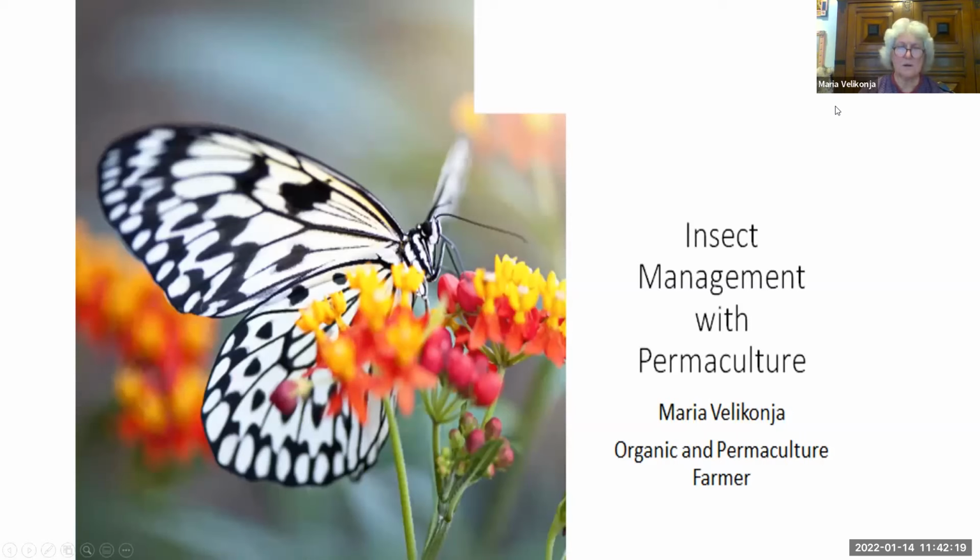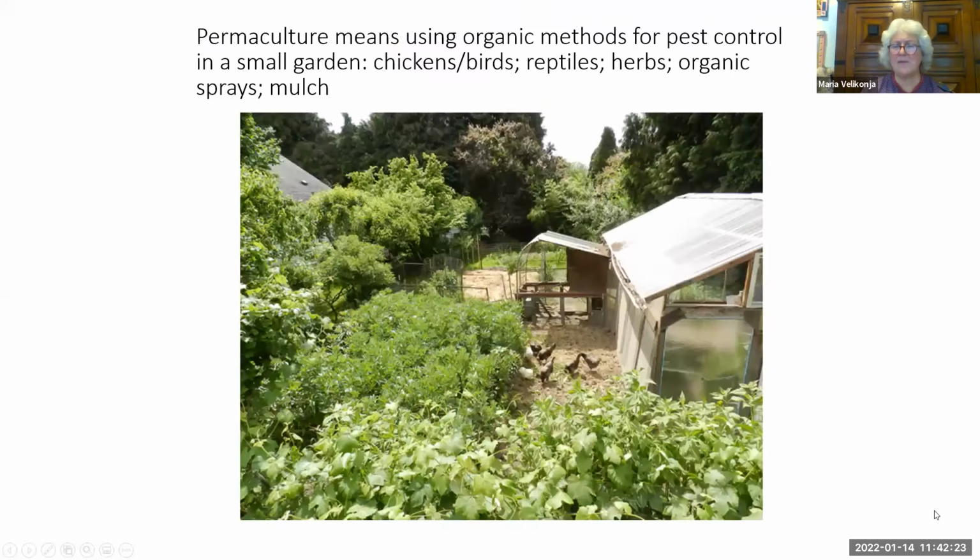And a little bit on insect management. Rather than spraying and killing them, we call it management. Permaculture means using organic methods for pest control in a small garden. You can use organic sprays, use mulch, use chickens. I haven't talked about them because I don't have them yet, but I intend to get them. I know we can't have them in Arlington, but definitely want to attract birds to help you manage the insects.